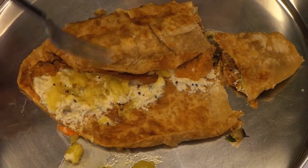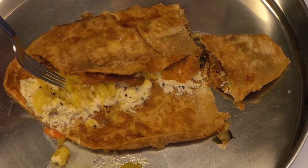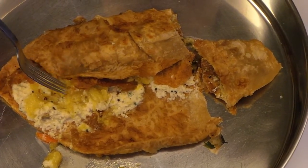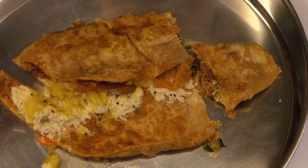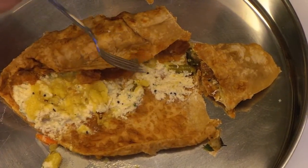I repeat, puri, aloo bhaji, and chutney. Aloo bhaji is aloo and bhaji is vegetable. So aloo is potato and vegetable. Chutney is coconut sauce.